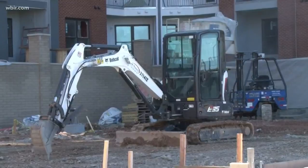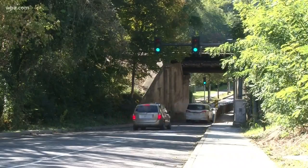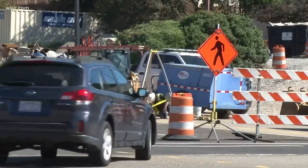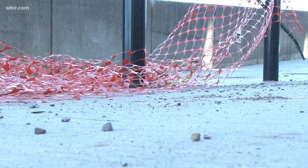It's a big manhole, very deep, in the center of the street. A stretch of Blunt Avenue from Chapman Highway past the railroad bridge will be closed for sewer improvements. In order to do these great projects, we have to have the necessary public infrastructure upgrades in regards to utilities to support these developments. And those road closures could start as early as tonight. They'll have a detour in place for people trying to drive down Blunt Avenue. It says it could take about 3 months to get done.